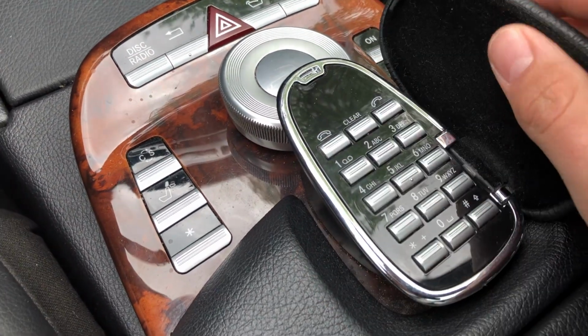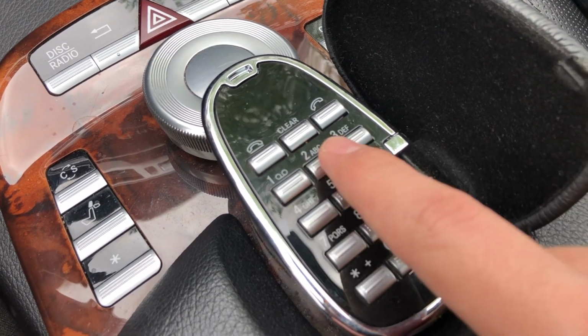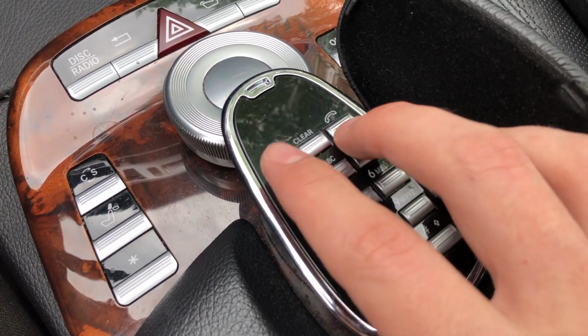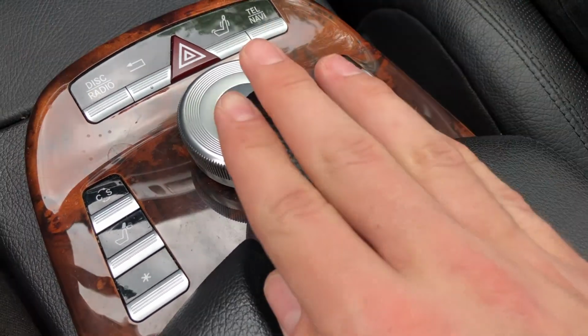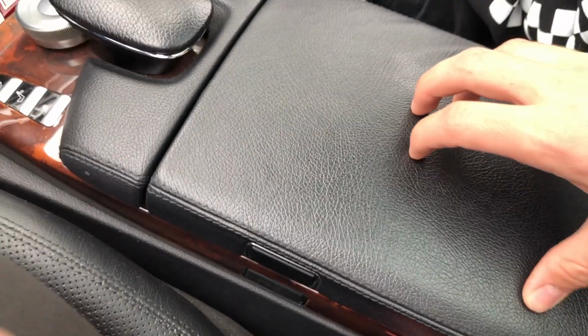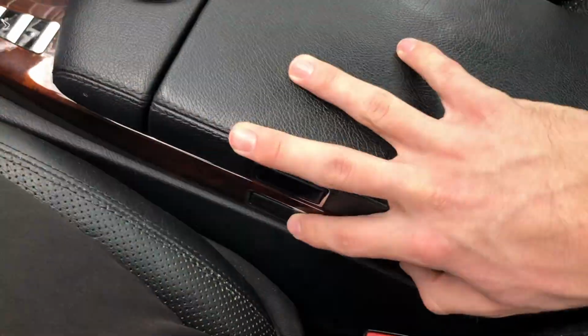Moving here, you have almost like a mouse pad, and you have various presets buttons you can use for your phone or various infotainment systems as well, and use this for calling if you want to use this as a hands-free thing in your S550. And as you can see, everything is this very, very comfortable plush leather padding in the wood.